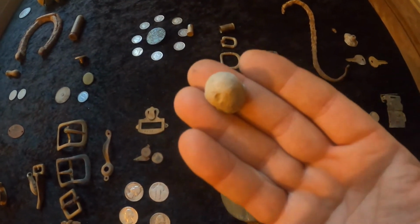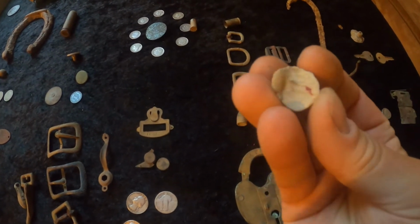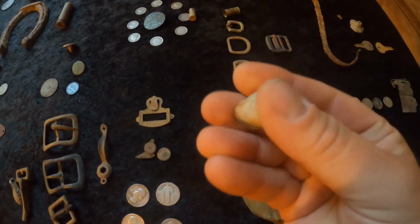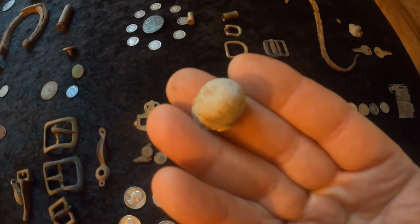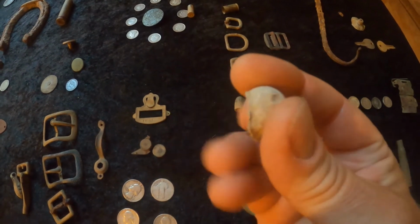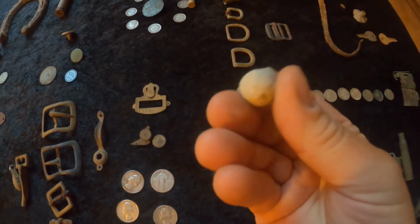This is a round ball, okay? This is an old lead round ball. It was fired and it hit something. You can see the damage on it. But back in the day when they used to, you know, pack the rifles with the old lead balls and add the gunpowder and everything, this is what they were firing. So I would hate to get hit by something like that.